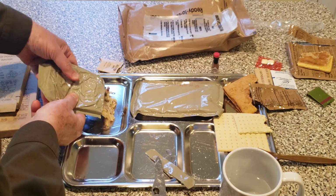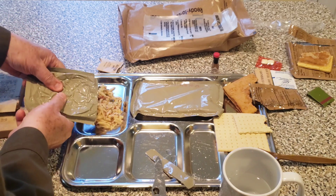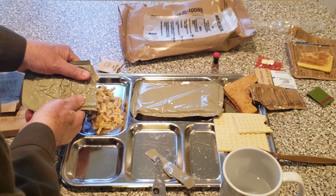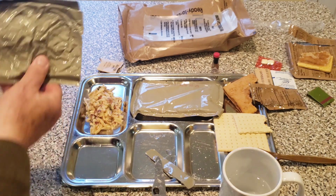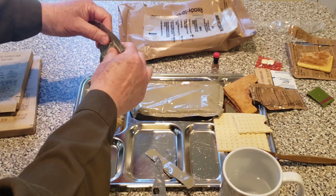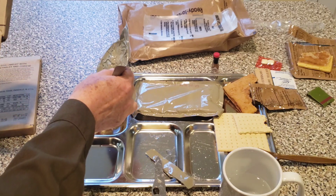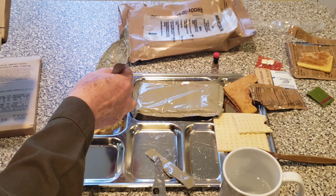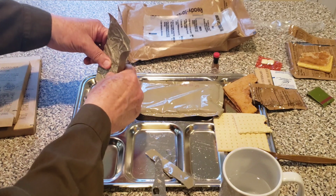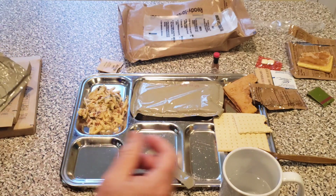So here come our shredded potatoes, and they look very similar to the ones we've had of this vintage. Smells like, I don't know, it smells like there's peppers in there. Water, potatoes, bacon, and, one of these times I can say it right, dehydrated green peppers, and you can smell the green peppers.